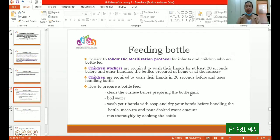Childcare workers are required to wash their hands for at least 20 seconds. Do you remember our nurse demonstrated how to do hand washing? So we have to do that. Please, sometimes we forget, right? We just put soap and then do it like this directly. But it's really nice to follow the sequence on how to do hand washing, right?